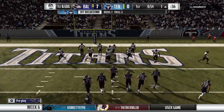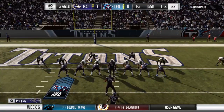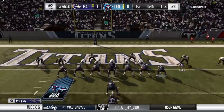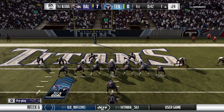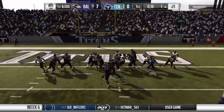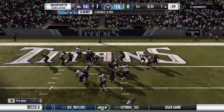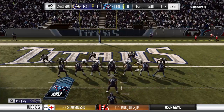Let's go, let's go, let's go. Flag it! Trying to punch it in with Henry. And he is going to lose yardage here. That's going to go as a loss of a yard, and it'll be 2nd down.